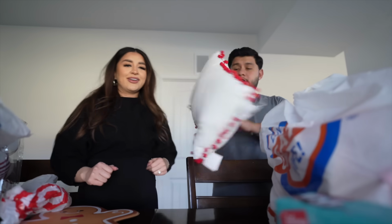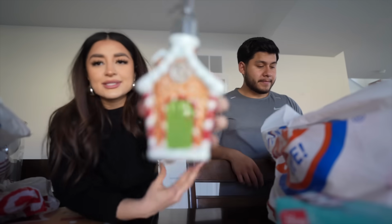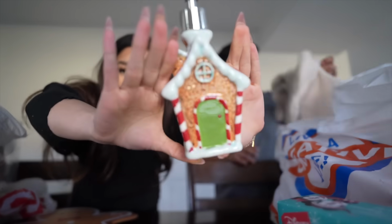I got this pillow because it matches our gingerbread theme. We have three themes: gingerbread, Mickey Mouse, and candy. I just got a small tree skirt for our little Christmas tree. This little gingerbread, I think this one's the one that's going in the guest room, right?